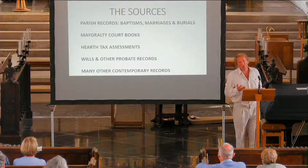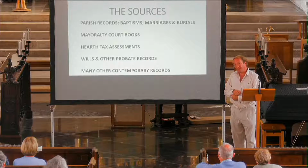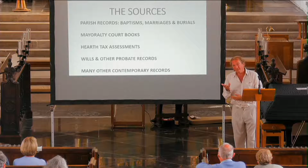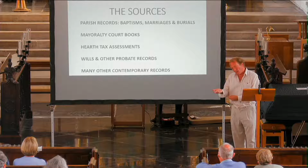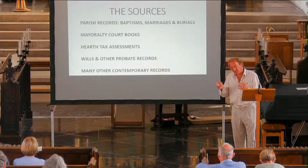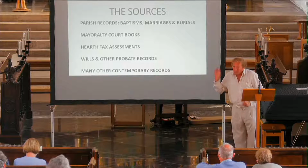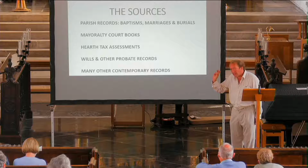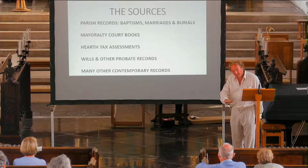You have the mayoralty court books. These are big books in the Norfolk Record Office in the Archive Centre, where all the decisions of the Court of Mayoralty, which is headed by the mayor and including the aldermen and Common Council, they meet and they pass judgments on people or building regulations, all sorts of things like that. So some of those can be very interesting. There's the hearth tax assessments. They're assessed for Norwich in 1666, and basically you are taxed £1 on every hearth you have in your house. So it's an attempt at a sort of wealth tax.